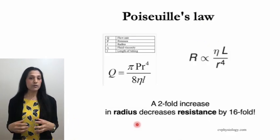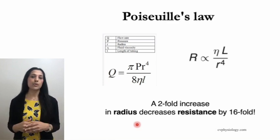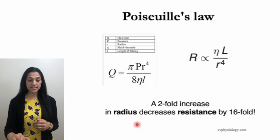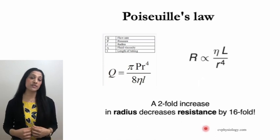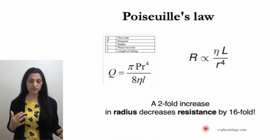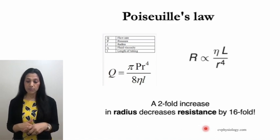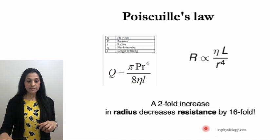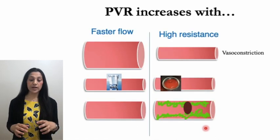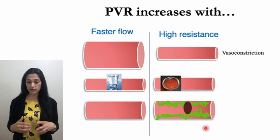Out of several factors that we have just discussed, the vessel diameter is the most important because resistance is inversely proportional to the radius to the fourth power. That means a twofold increase in radius will decrease the resistance by 16-fold and vice versa. So I never remember this equation, but when I think of these tubes, everything makes great sense. Alright, so let's look at some of the examples where you would encounter high resistance situations in pulmonary vasculature.